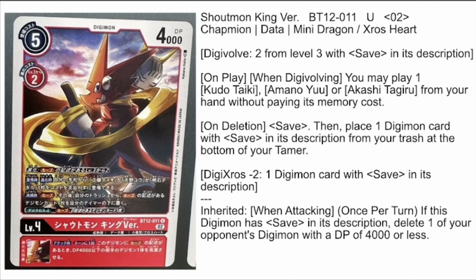Then he has the Digicross ability of 2 himself to make him an easier card to want to hard play, where his Digicross allows us to use one Digimon with save in its description, which is, again, an easy way at us being able to set up this card to set up our tamer. And then on top of all of that, he has a nice inheritable ability for our Digimon to take advantage of, where it's a when attacking ability once per turn. If this Digimon has save in its description, then we get to delete one of the opponent's Digimon with 4000 DP or less, acting as some solid low-level control.